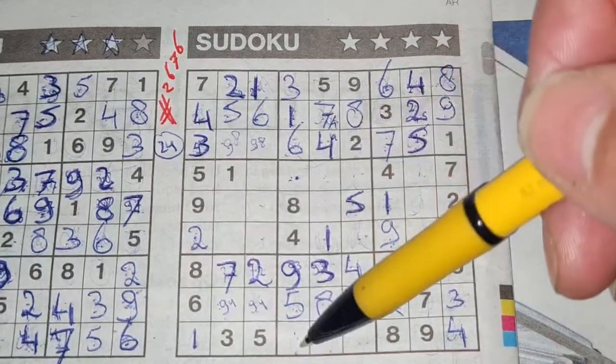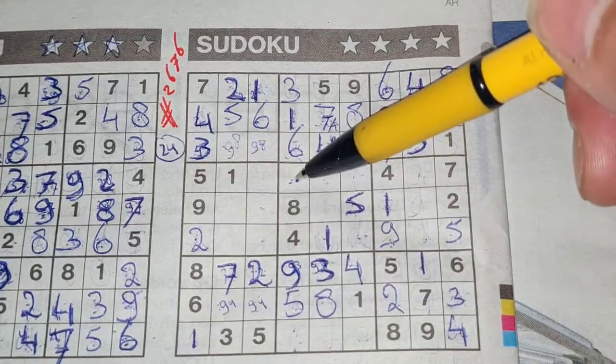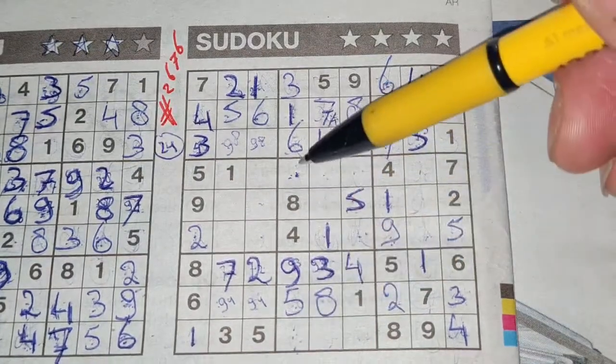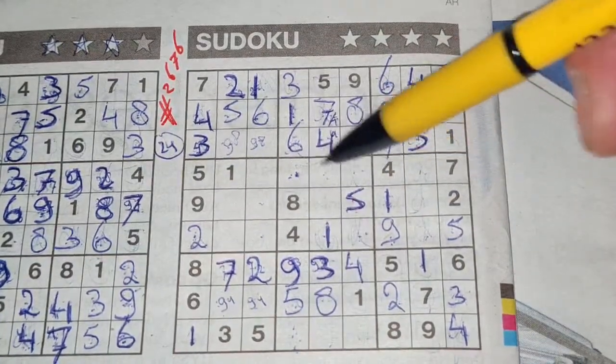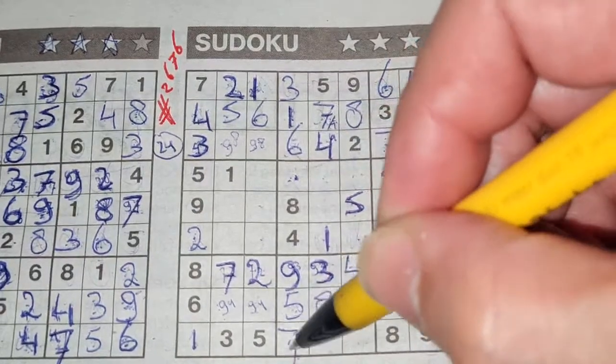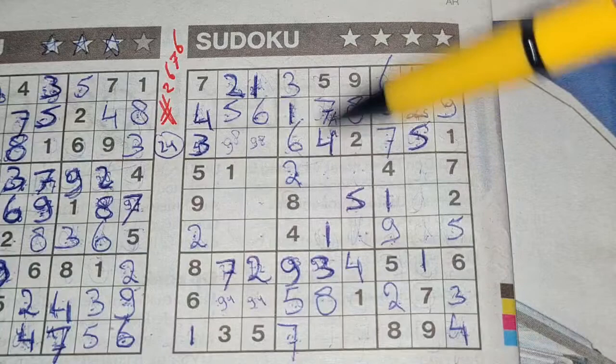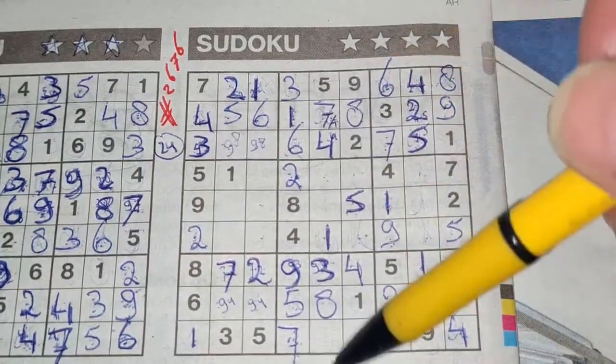The 2 is missing, and the 7 is missing. A 2 and a 7. Yes, we have a 7 there, so no 7 here. 7 should be here, and the 2 goes there. All right. 7 in this column, 7 in the middle column, so the column next.